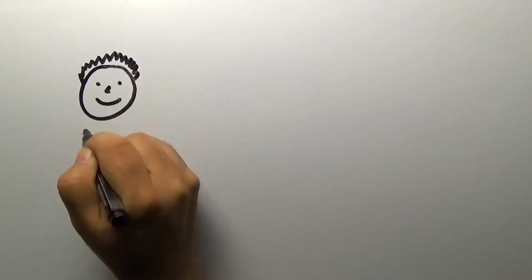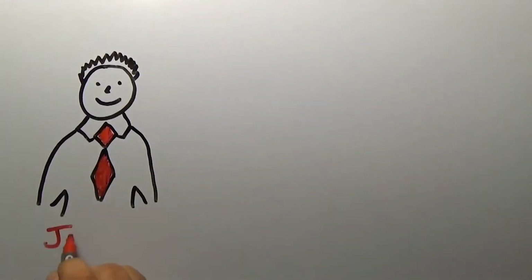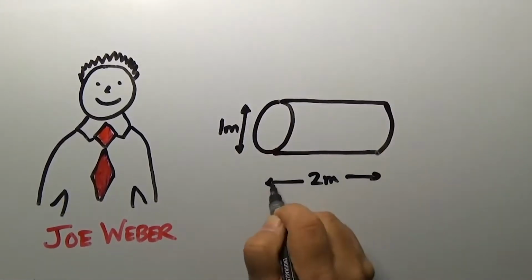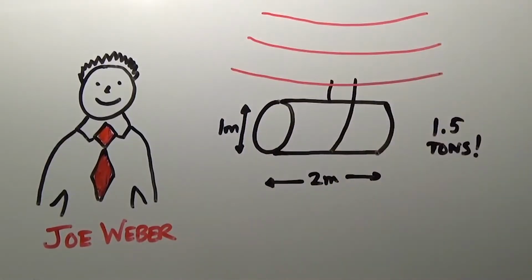Can we see these waves directly? The first person to seriously contemplate this was Joseph Weber at the University of Maryland in the 1960s. He used a 1.5-ton cylinder of aluminum suspended on a wire around its midpoint. If a gravitational wave passed through the bar, it would stretch it. The forces between the aluminum atoms would pull it back to its original shape, and it would faintly ring as if you tapped it with a tiny hammer.